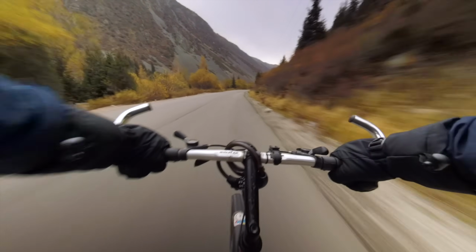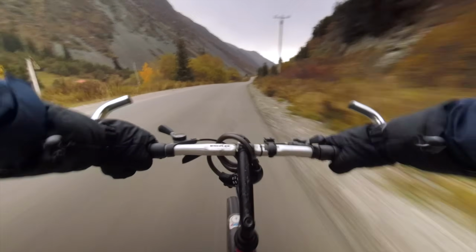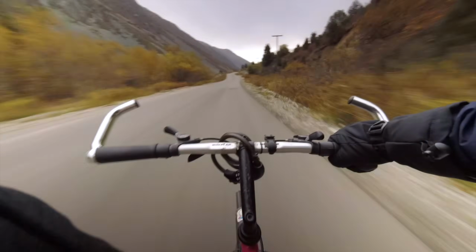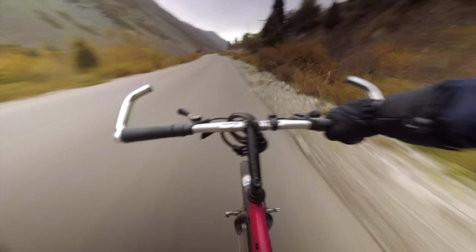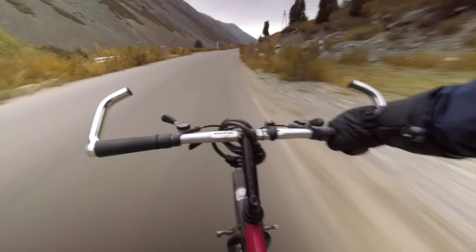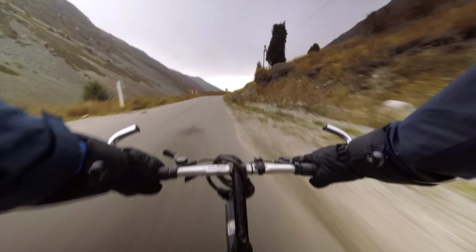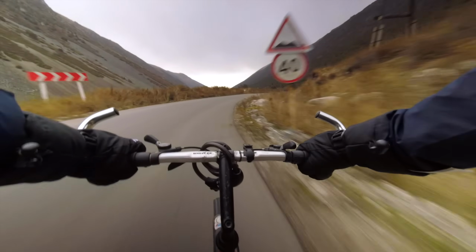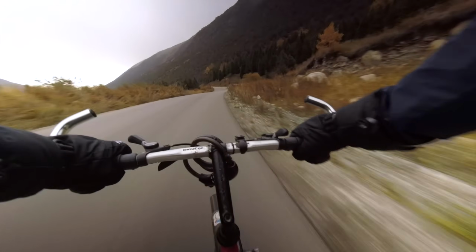Woo! Look at this. This is very nice. You know what I might do? I might just bring the camera down slightly. How is that? Is that any better? I don't really know. Don't go over 40 kilometers. I actually might. I'm not totally sure.